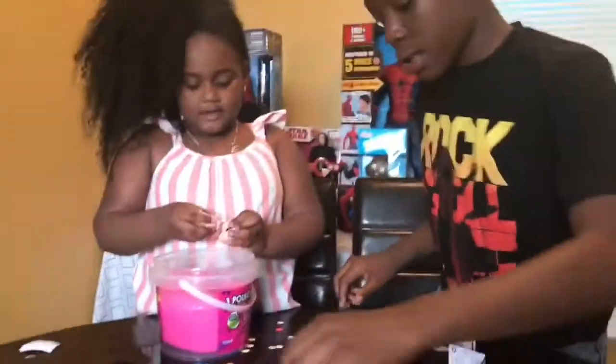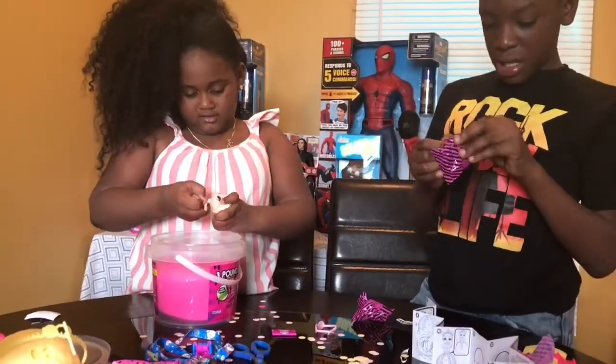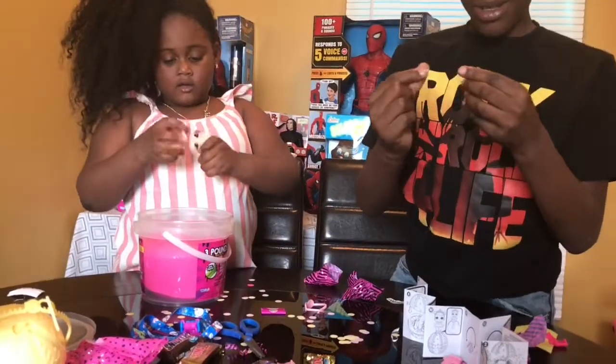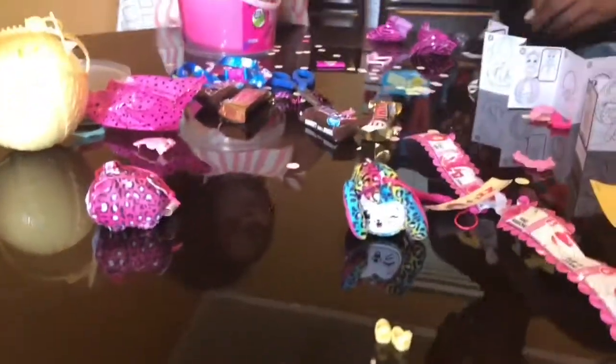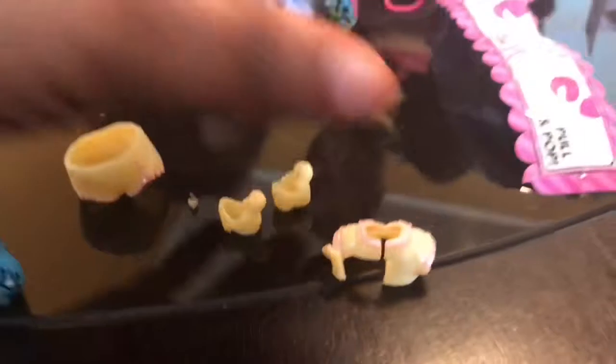You want to try some of your Easter candy? Now we got some heels. Let me see what the heels look like. Oh, those are the gold ones. Those are really cute. Those are too cute. Everyone, did you like our Pikmin Pops? And our LOL Confetti Pop doll? And this is her cute little outfit. This is so cute for Easter. She is going to be so cute once she gets dressed.